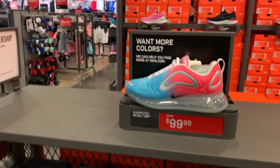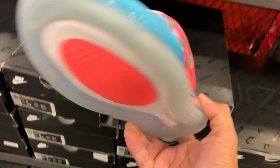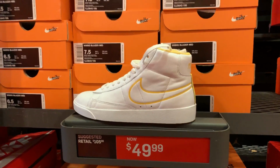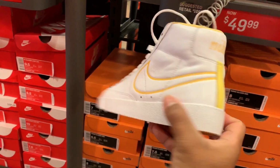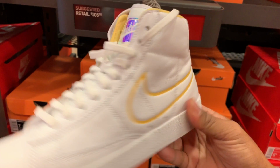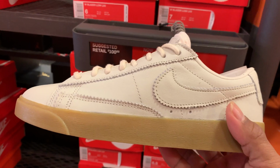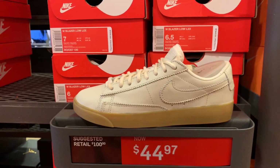Still here in the women's section, you could find this very vibrant color of the Air Max 270 for $99.99 only. Not bad for the price, not bad for this lava glow blue. Well, nice color though. How about the women's Blazer Mid, $49.99, and this colorway white and clear topaz gold, some kind of yellow. The leather's pretty nice though, pretty soft, very classic women's Blazer Mid. I prefer a little bit lower, with the women's Blazer Low LX. The colorway is pure ivory pale, $44.97. Very simple and very classic colorway.